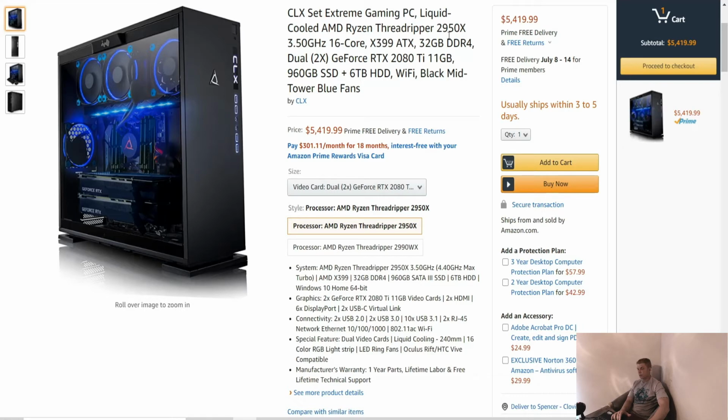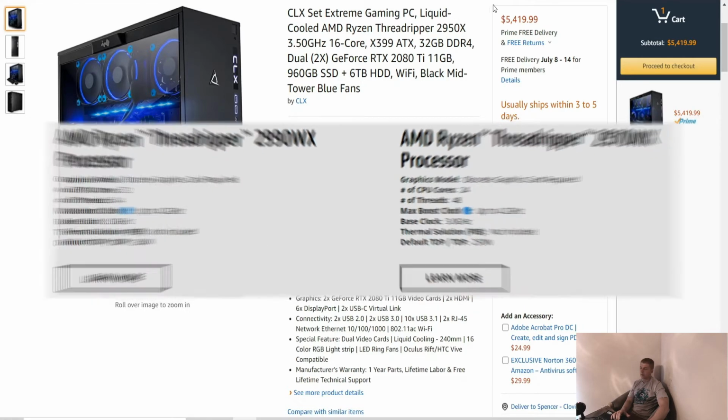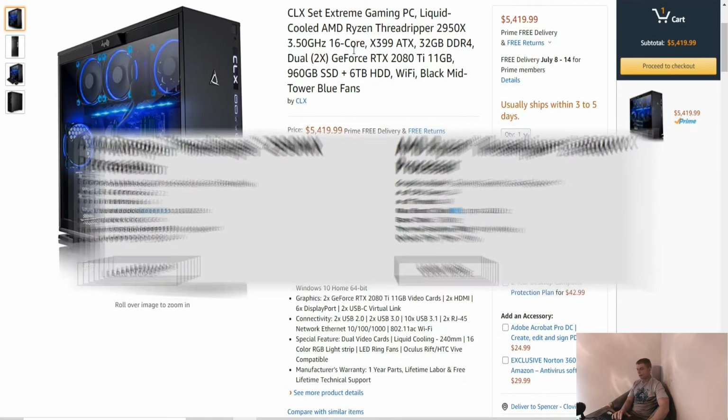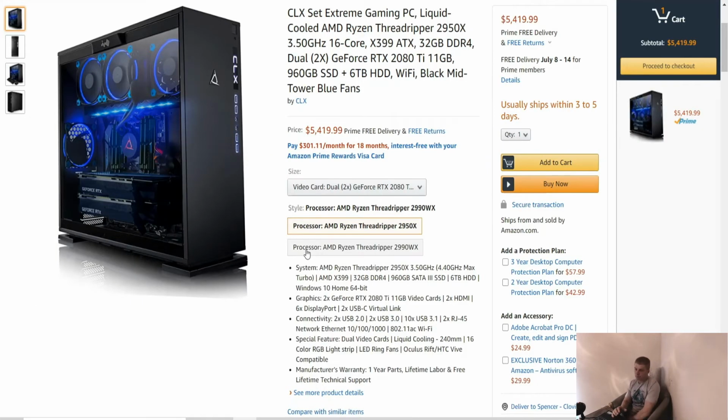And again, you could also even upgrade. I think they have a 2990X or something like that. You might be able to upgrade that even another step higher. But this would handle anything workstation wise that you could ever conceive of doing. So there you go. That's a good big box store product.